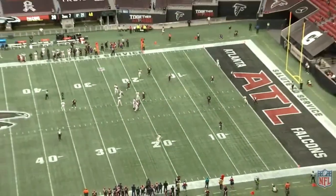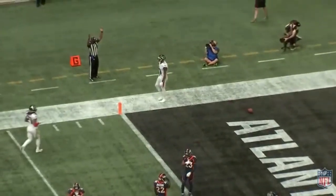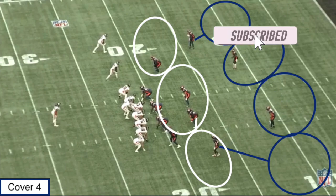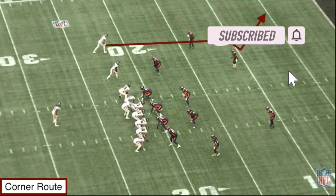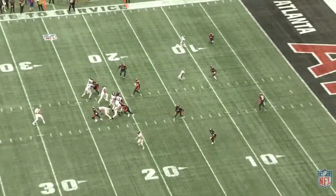Taking a look at this first play, I really want to analyze Julio's route running and his fluidity in his hips. So looking at the pre-snap here, first off from the defense, we're going to be getting a cover 4 look here. And offensively, we're going to see Julio at the top of the screen. He's going to be running this double move corner route to the back of the end zone here. At the snap of the ball, I really want to focus on how Julio sets up his double move at the top of his route here.